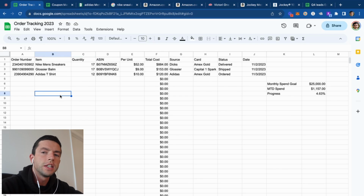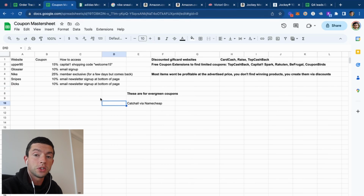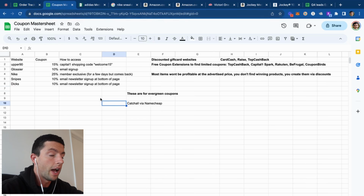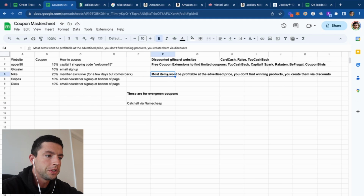So don't overthink this, but you do need something like this set up in order to be organized as an Amazon seller. Number two is tracking coupons. This one is incredibly underrated, and I literally think everyone should do this because this is incredibly important to maximizing long-term success, in that we have to understand that as we're doing product research, guys, almost nothing will be profitable at the advertised price.